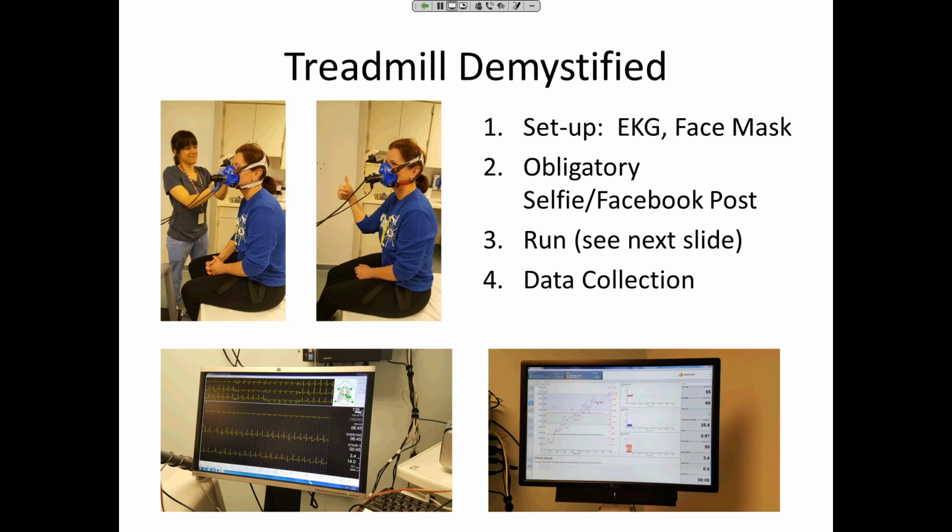And then the last part of this is the data collection. These are pictures of the 2 screens that we have during the treadmill testing. One of them is an EKG on the left, and on the right, there are some higher measures from the mask, in terms of what we're getting in terms of inspired and expired oxygen and CO2.